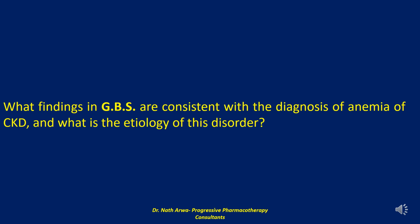We will now look at iron status. Iron deficiency substantially contributes to anemia development and is the primary cause of erythropoiesis-stimulating agent, abbreviated as ESA, hyporesponsiveness. Thus, iron status assessment is essential before considering or initiating erythropoietic therapy. The two tests that best evaluate iron status are the transferrin saturation percent, abbreviated as TSAT, and serum ferritin.